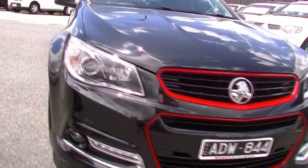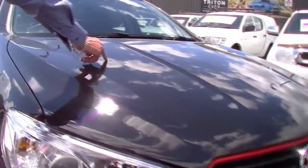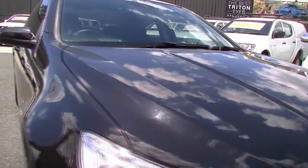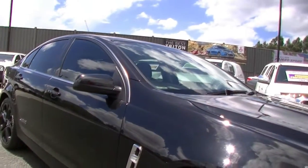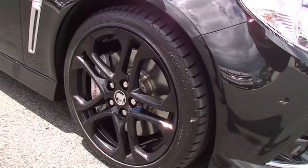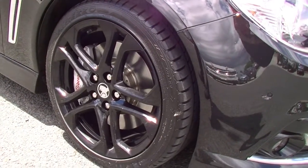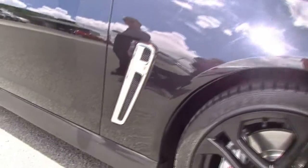Just on our bonnet, before we go down the driver's side, there is a very small touch-up that has been done on our bonnet at some stage. Apart from that, I can't really pick any other marks on this car. As you can see, the distinctive black Holden alloy wheels. We've got the Brembo brakes, being the SSV, of course, and then the distinctive little vent in the side of our front guard with the indicator in there as well.